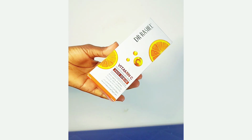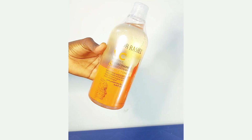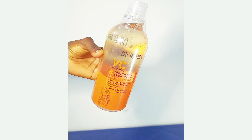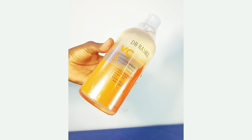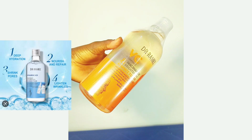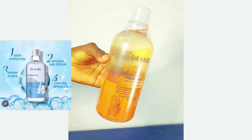The next one is the Dr. Rashel Facial Toner. I actually regret buying this product because the smell is just too strong for me. I do not like the citric smell that it has, but I'm going to be trying out the other Dr. Rashel products that I put on the screen, so just make sure you stay tuned for that review.